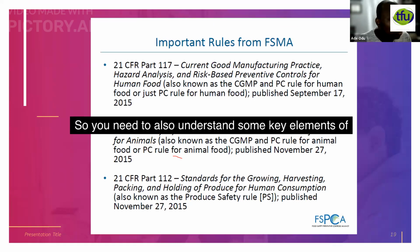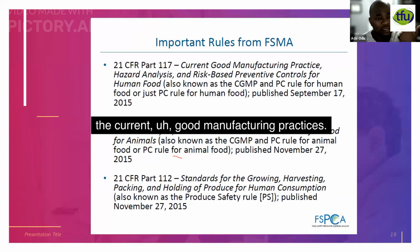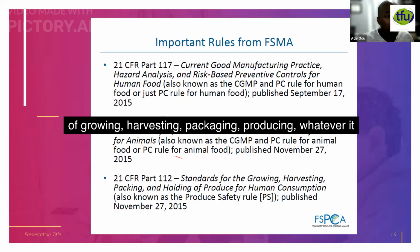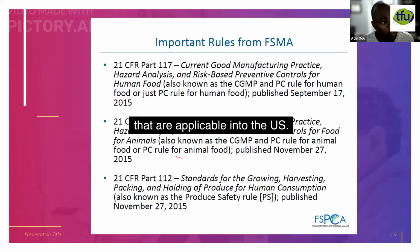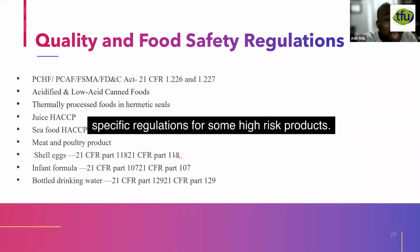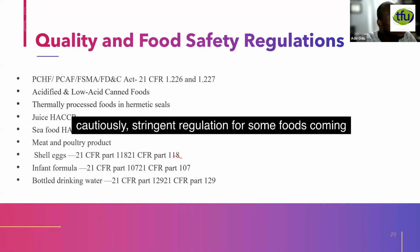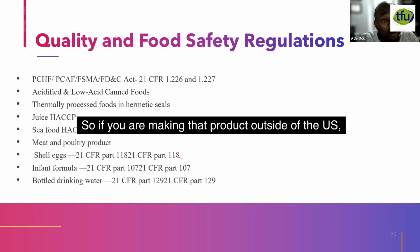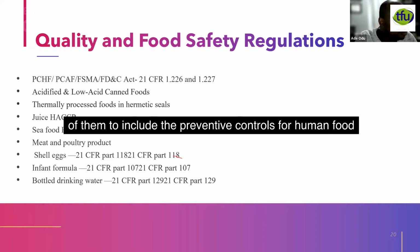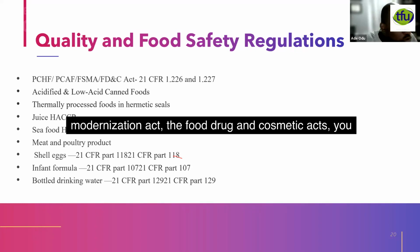So you need to also understand some key elements of regulations on food safety. Number one, like I said, it's the current good manufacturing practices, that you have good GMPs in place, and your standards of growing, harvesting, packaging, producing, whatever it is, are equivalent to those that are applicable in the US. Then you need to also understand that there are some specific regulations for some high-risk products. The US has some extra stringent, and I use the word cautiously, stringent regulation for some foods coming into the US. So if you are making that product outside of the US and bringing same into the US, you must abide by those regulations. And we have some of them to include the preventive controls for human food, the preventive controls for animal food, the Food Safety Modernization Act, the Food, Drug, and Cosmetic Act.